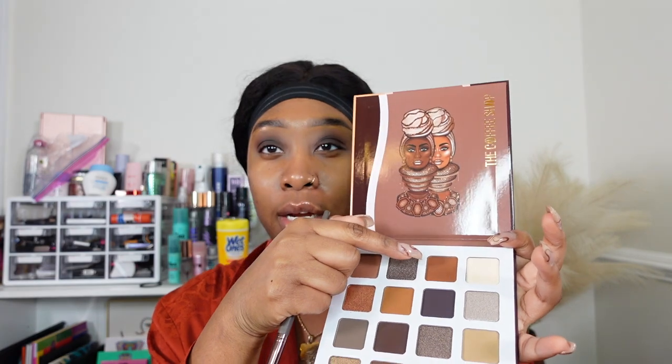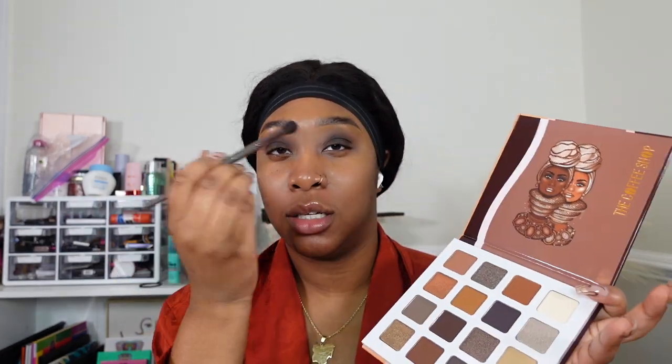Last, I'm gonna take this shade here at the top and do a final blending. I'm using that same brush. I forgot to tell you, it's a tapered crease brush from Sephora. So I'm gonna take this shade and just final blend. We used three shades today. Like, can we say quick or what?